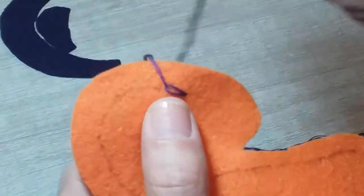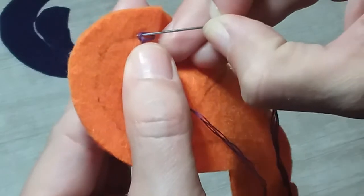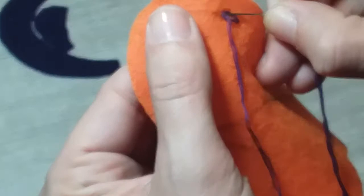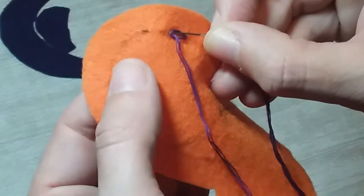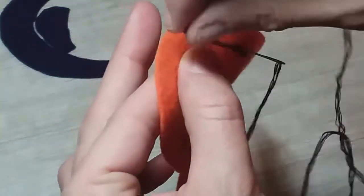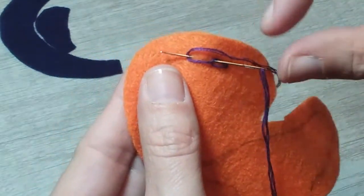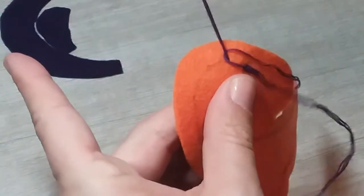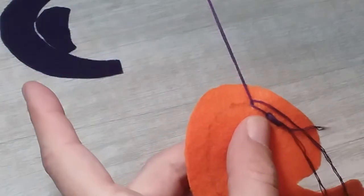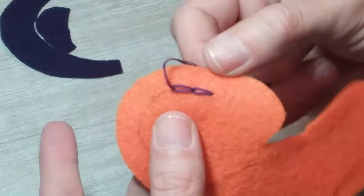Now for our second chain, we're just going to take our needle and put it right where that thread's coming up. And we're going to go down and push our needle up next to it, just like we did that first one. Bring our thread behind the needle. Okay. And then just pull, and pull gently. You don't have to pull fast or anything like that. It has more chance of knotting if you pull it fast. And then we have our second chain.